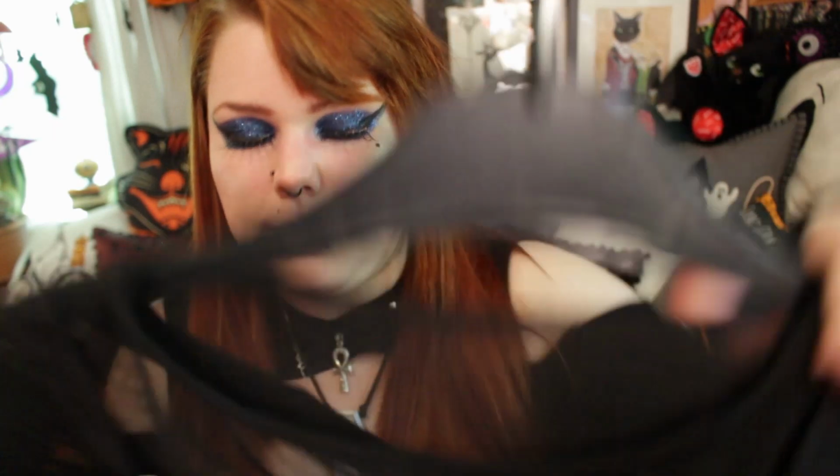I would recommend this dress if you are looking for a cheaper version. Maybe if you are a baby bat and you're just trying out the style, you don't quite want to take the jump to buy the Killstar one, or you're waiting for the sale, this would be a super good alternative, I think. I definitely would size up a bit more than usual.